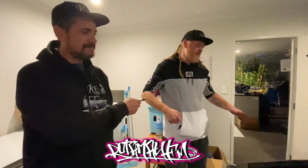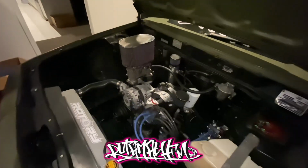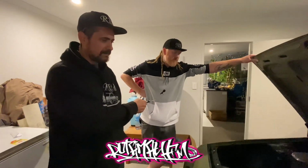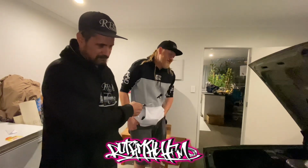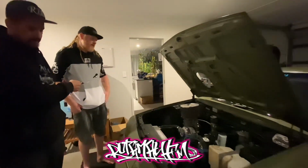So this is my Cosmo. I've had it probably about 3 years. I got it off Fipsy after he had been destroying it in burnouts, and I was just like, nah, I want this because it's just going to get wrecked. And they're quite a rare car, you know. You don't really see the coupes around that much.